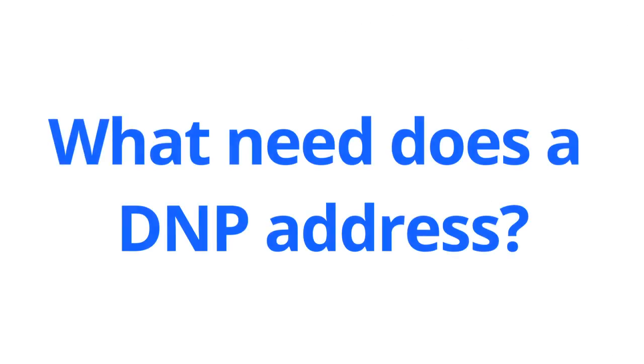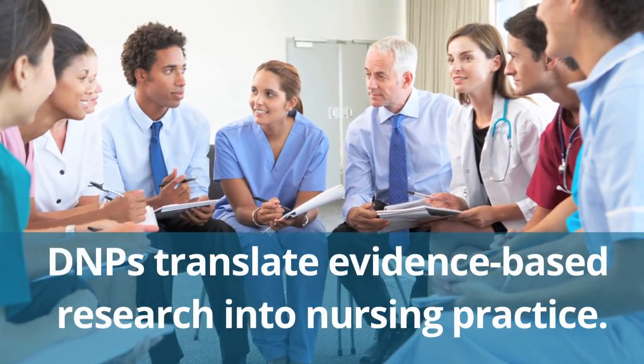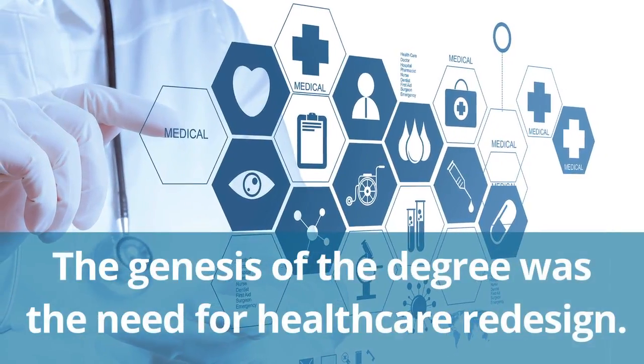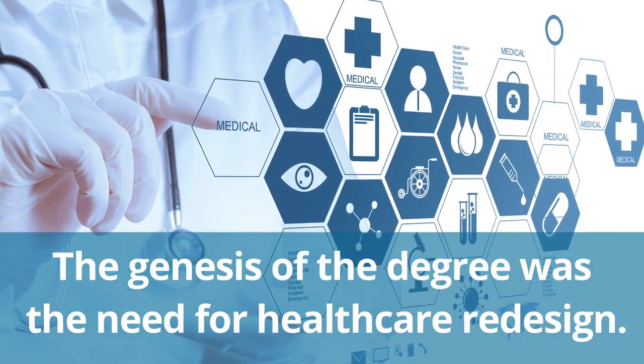The DNP is a degree that was basically born out of a need for skills in implementation science and the translation of evidence into practice. It was first born by the American Association of Colleges of Nursing, and there was a convergence of factors in the early 2000s with the recognition of the need for healthcare redesign and the need for safe, quality, and cost-effective care that led to the birth of the practice doctorate, which is what the DNP is.